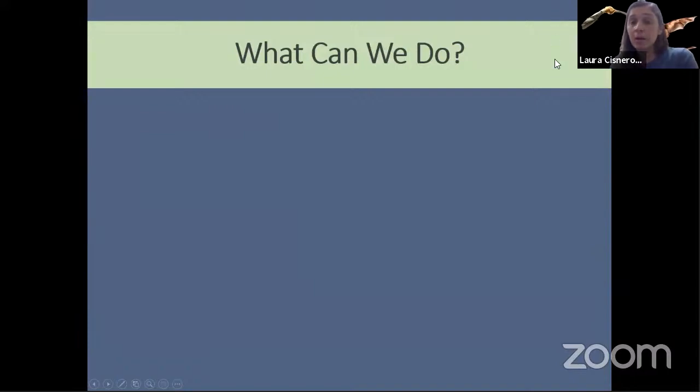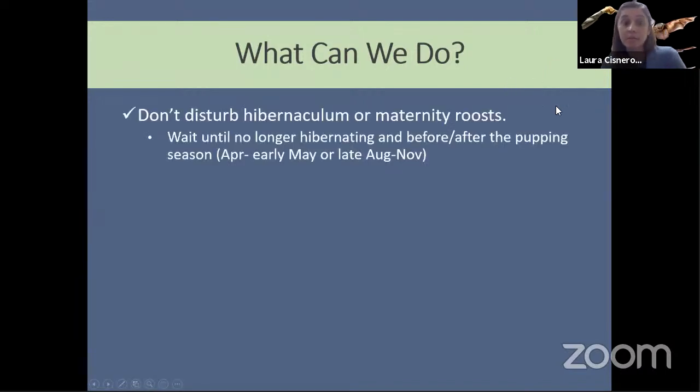All right, so what are some things that we can do to help bats? I'm just gonna check on my time. Oh, I got 5 minutes. So some things that you can do is not disturb hibernaculum. So if you know of a hibernaculum, that would be pretty cool. Or a maternity colony, you don't want to disturb them during sensitive times from May to August when they have their pups, and also when they're hibernating from November to March.